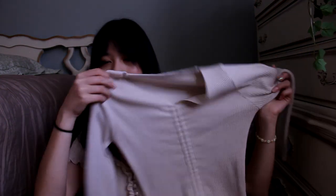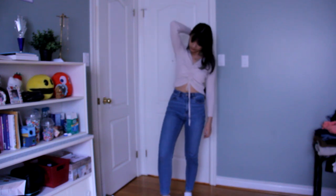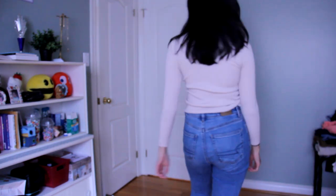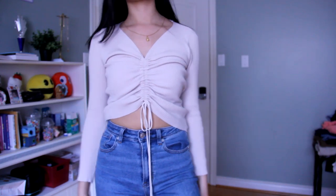Next, I got from YesStyle this top. I'm sure everyone who orders on YesStyle gets this top, but it's so freaking cute, it's so worth it. It's a V-neck top. It cinches in the middle, and obviously I cinched a little bit too much, but you can adjust it. If you make it looser, the shirt is longer. If you make it tighter, the shirt is shorter. The material is kind of like thick t-shirt to thin sweater, somewhere in that line.